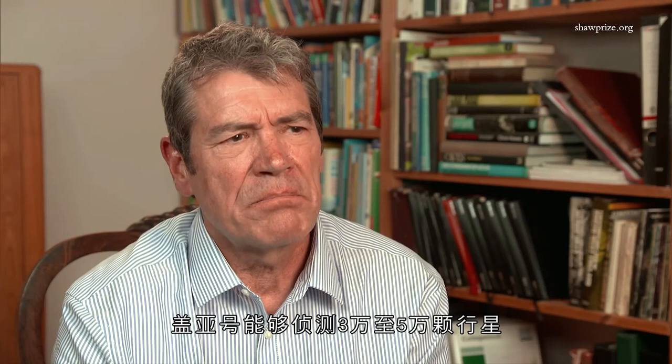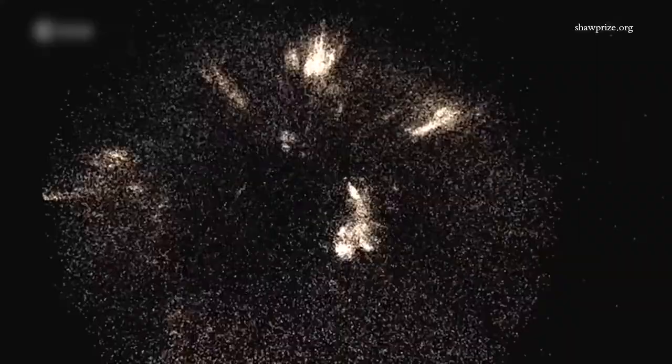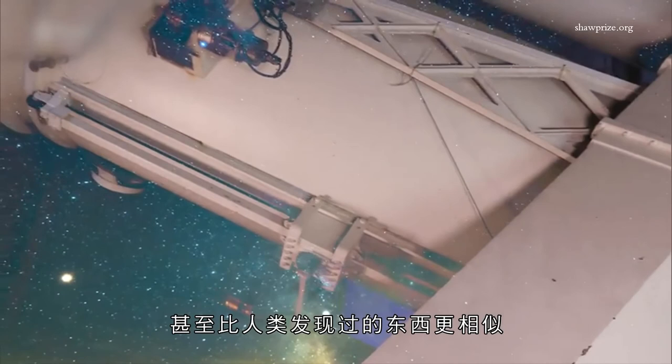We can build up a picture of how galaxies form, how they evolve, and why they look like they do now. Gaia is going to measure its own population of planets, and my own predictions there, and others, is that we should be able to detect perhaps 30,000, 50,000 planets with Gaia. So compare that with the present census of 5,000. What is so interesting about these planetary systems is that they're going to be things that are more like our own solar system than things that have been discovered up until now.